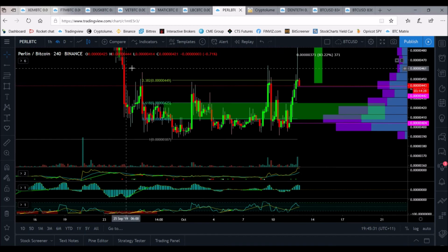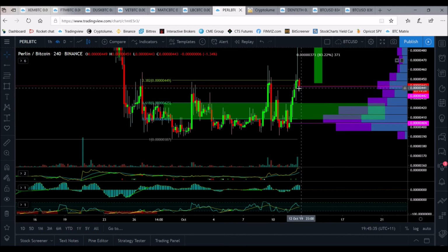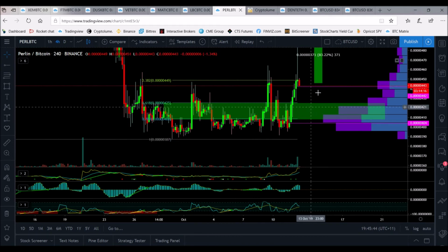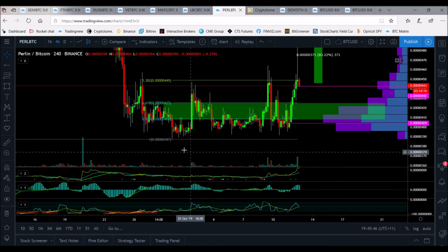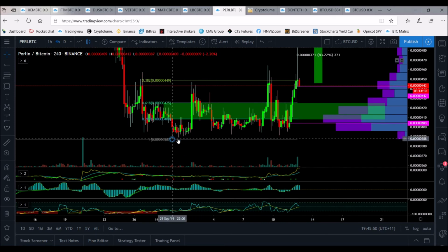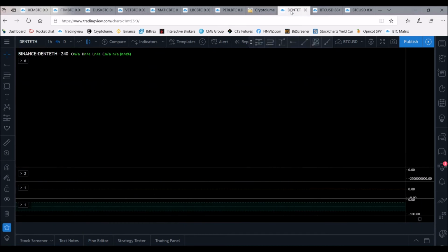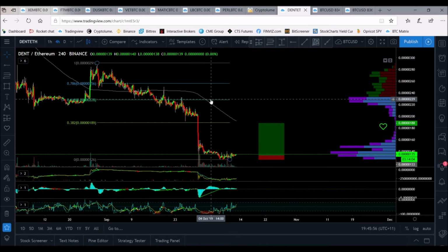Sometimes with these, I don't even know what the market cap of this coin is, but sometimes we can get price rammed down into this. So if you have your bids working, you get filled. And if we do get that bounce, you're laughing. Stop loss would probably be somewhere down, probably on this low right here. But yeah, that is Pearl. Did want to have a look at Dent.